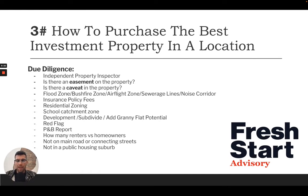How many renters versus owner-occupiers in the street? And from a suburb level. So when we go to a suburb, we want to see that there's more owner-occupiers living in a suburb than renters. Why? Because that gives you an understanding that the owner-occupiers actually drive prices more and they look after their properties as well because they're emotional people. Investors are more purchasing by logic and numbers.